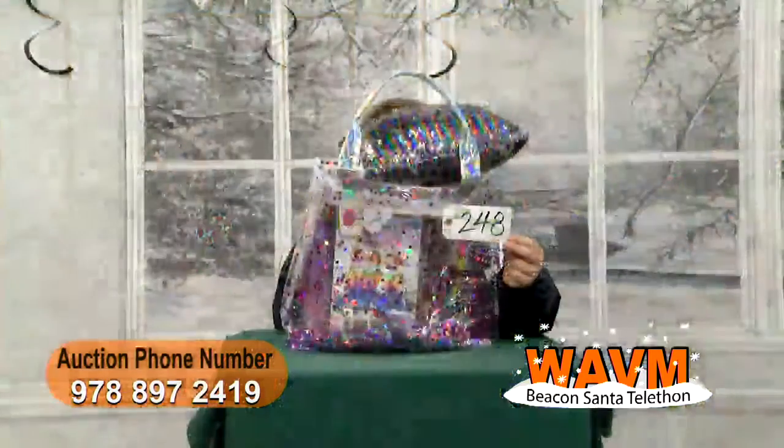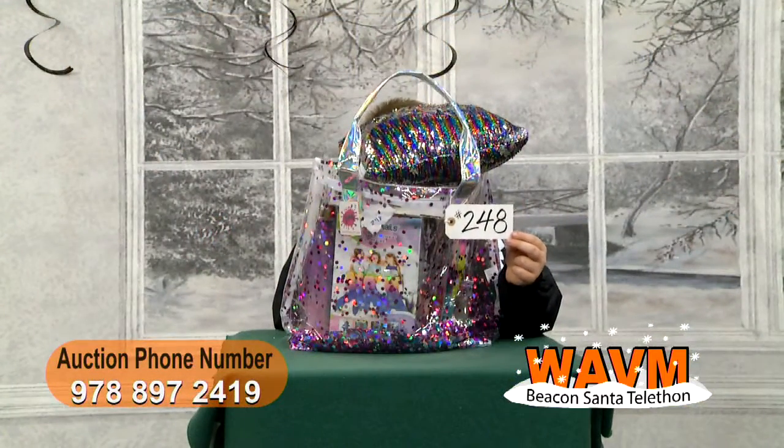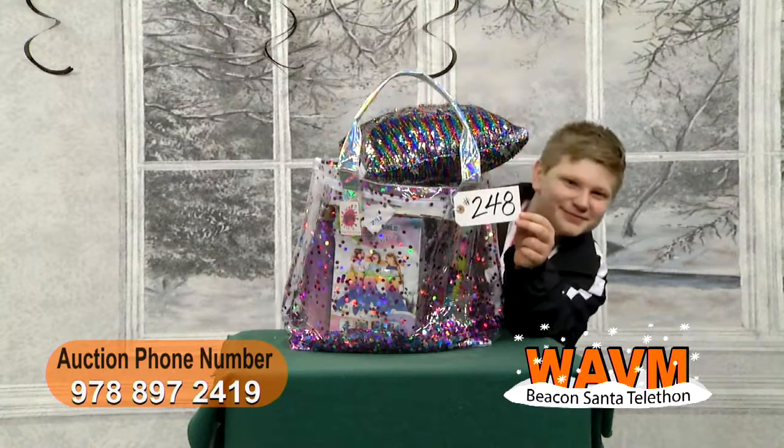And next item is item 248. It's a Born to Sparkle gift bag set donated by the Rolla Sisters. It has a value of $150 and has no current bid.